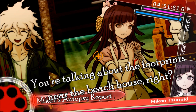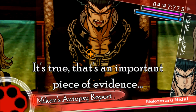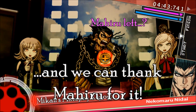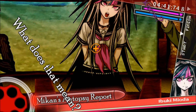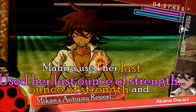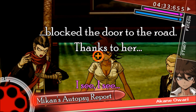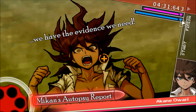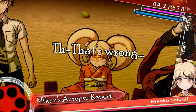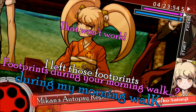You're talking about the footprints near the beach house, right? It's true, that's an important piece of evidence. And we can thank Mahiru for it! What does that mean? Mahiru used her last ounce of strength and blocked the door to the road. Thanks to her, we have the evidence we need! That's wrong! I left those footprints during my morning walk!